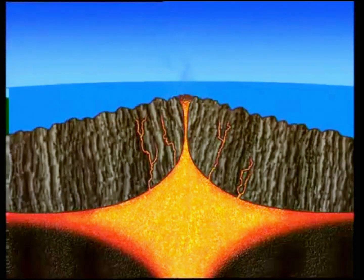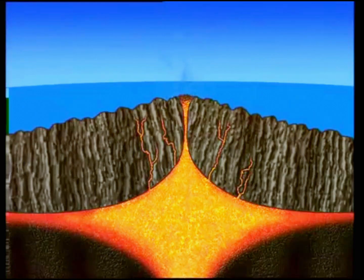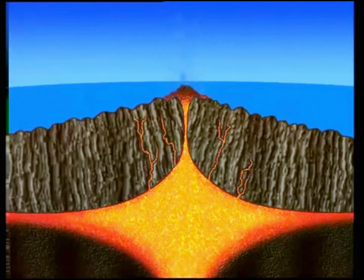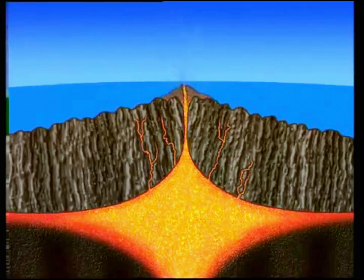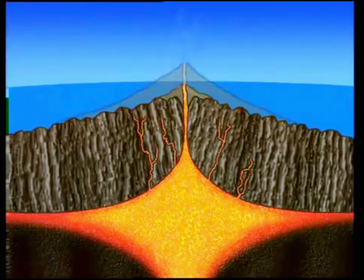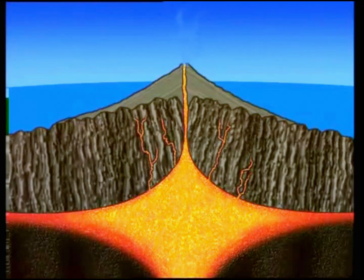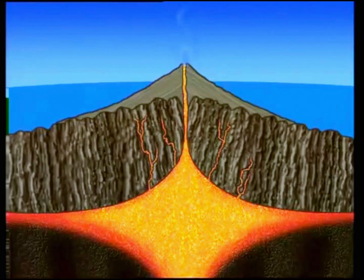But what had happened? At the bottom of the ocean, two plates of continental crust had slowly moved apart. Molten rock called magma, lying below the plates, oozed up through the cracks. When it reached the surface, the magma cooled and solidified, forming lava. This gradually built up until it broke through the ocean surface to form an island.